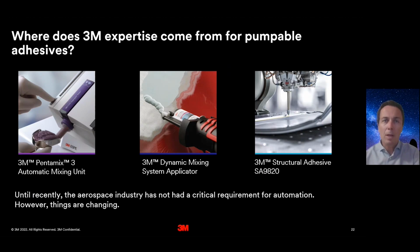As 3M company, we are active in different markets and technologies where automation of adhesive played a more important role at an earlier stage. For example, the 3M Pentamix 3 automatic mixing unit. The machine and the impression materials have been designed to operate at dentists around the globe. It provides hygienic, easy and fast, homogeneous and precise dispensing of impression materials with a dynamic mixing nozzle. So maybe you have seen one of those at your dentist's.